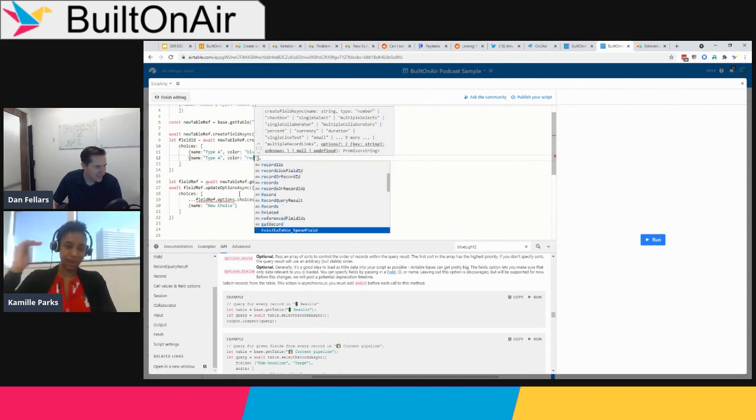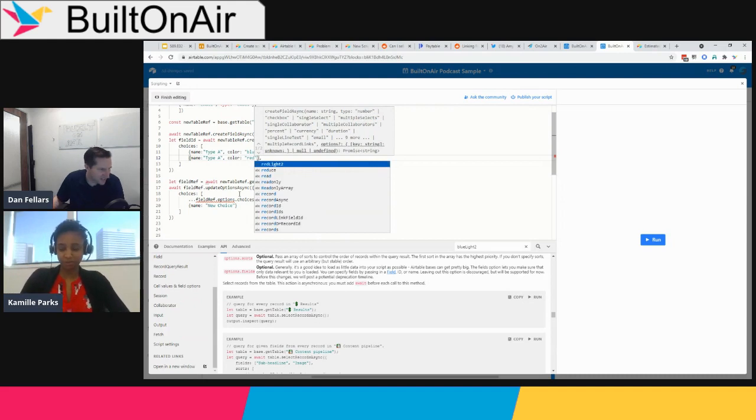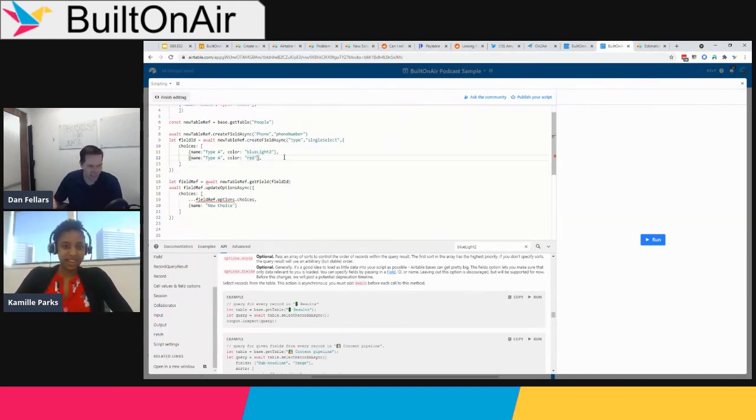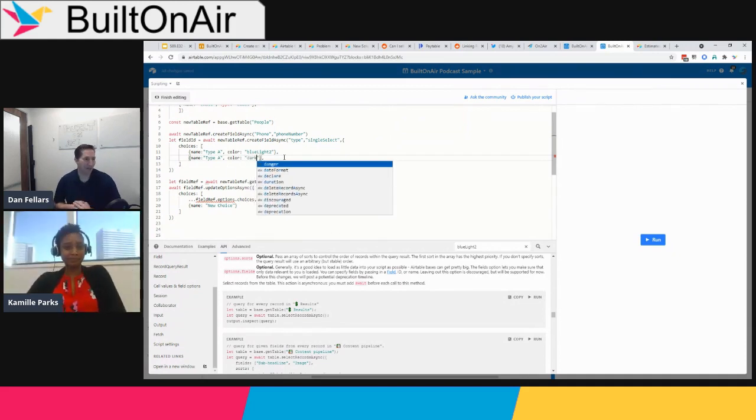Interesting. It's only giving the light ones in the autocomplete. But dark 1, I'm pretty sure. That dark isn't showing up. Oh, no. Am I wrong? I think you're right, but I wonder, maybe they're not exposed in the scripting. That's strange. So only light is coming up in the autocomplete. So we can do that.